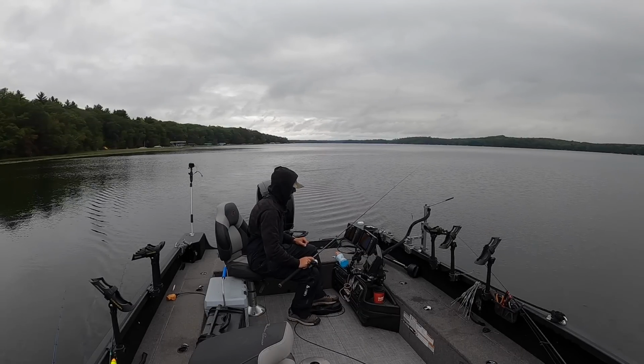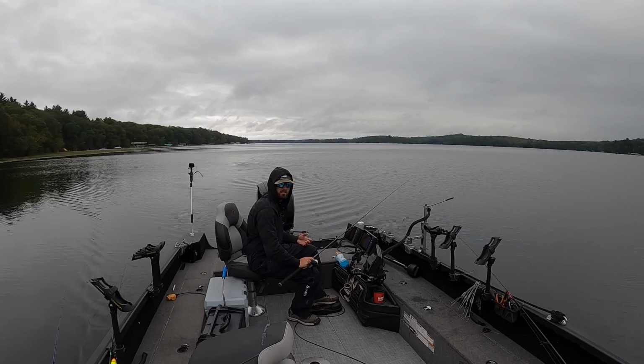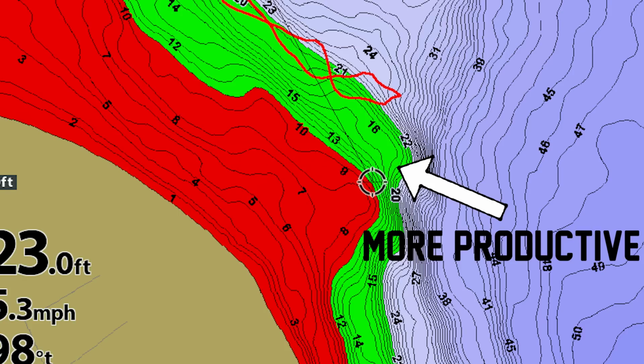So basically the way we're fishing, it's super simple. We're just getting on some of these outside weed edges that might look something like this, where you might have a lot of the lake where it's a straight break from shore, and then a lot of lakes where you have a little knob like this come out. Once you do that, essentially we're just running down the edge.